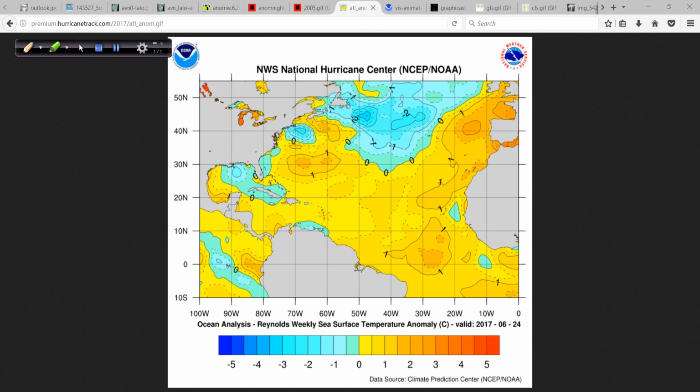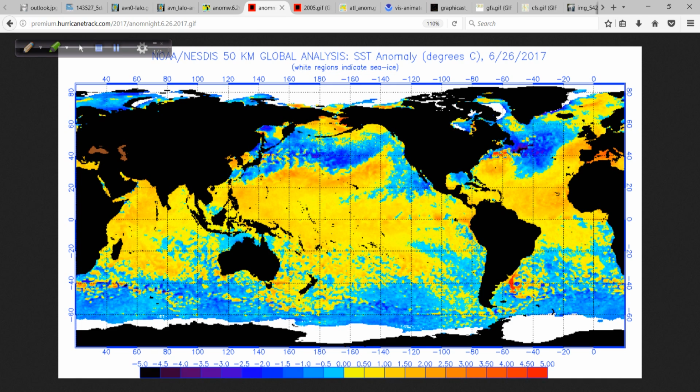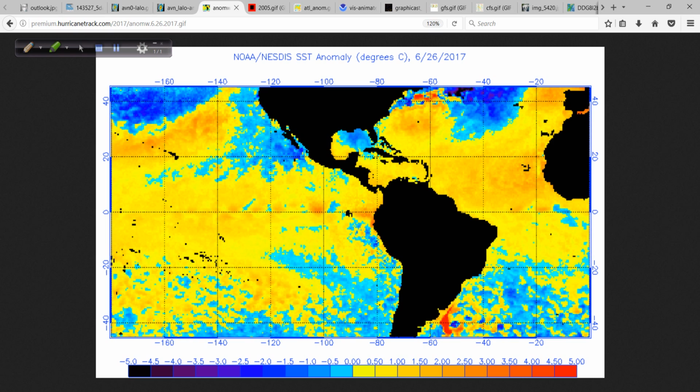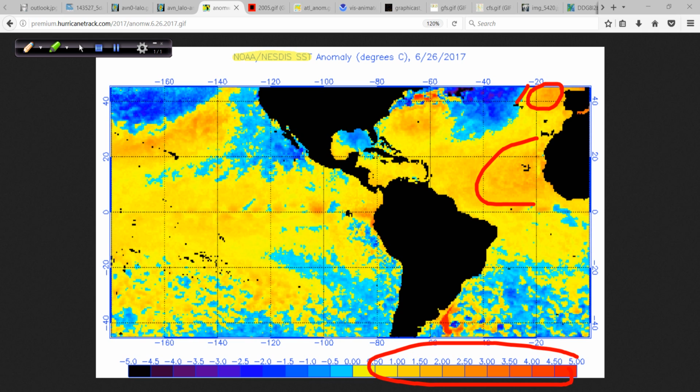So let's go back real quick to the NOAA NESDIS. Let's just X this out. And so this is a different methodology here. Not too different. See, there's NOAA NESDIS. The other one's the Reynolds method. But you can see that this is using much more in the way of colorized pixels, and this is not outlined with any contours, but we can pick it out. Very warm in here, very warm in the eastern Atlantic, cold up here, warm off the east coast, etc.